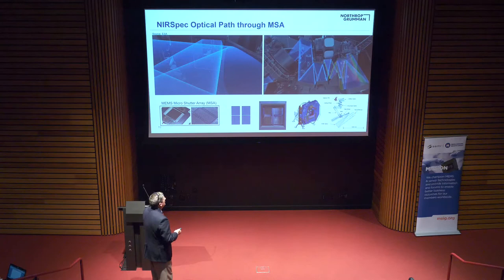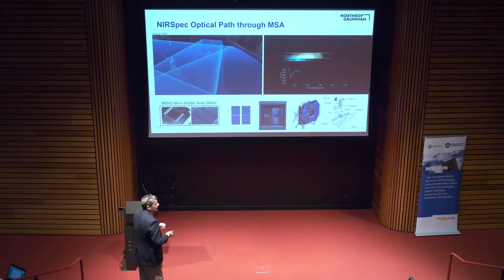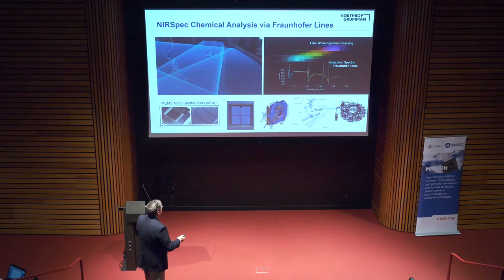Now, you're going to pick the shutters that you want to interrogate the sky for. So in this case, it would just be this one selection. And then that color filter wheel is going to spin, and we're going to get multiple spectrums on that piece of sky to actually look and see what the chemistry is. Now, after it's gone through its multiple color wheel, what you end up with is Fraunhofer lines. And there's the color wheel that's put in the optical path.